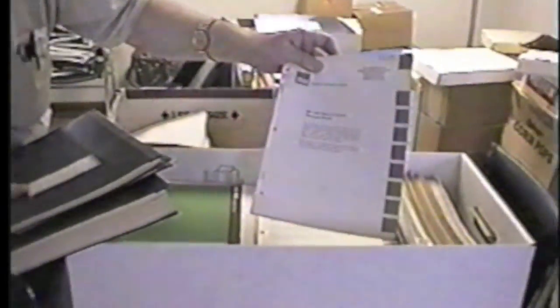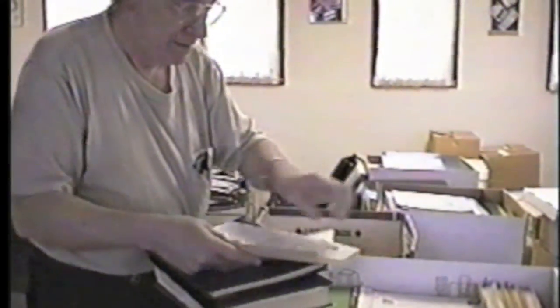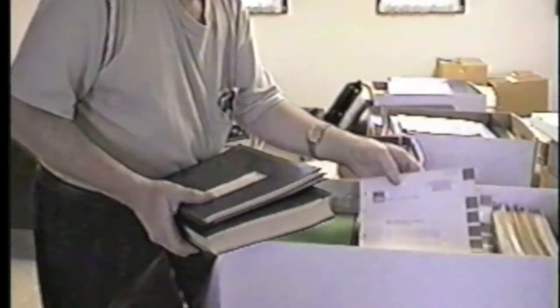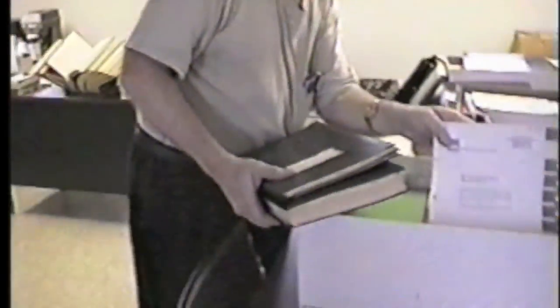Would you? Okay. And just bouncing through, here's the 1620 Monitor 2 system. Remember there was a Model 2? The monitor was similar but different than the Monitor 1. The stuff I have is a monitor for Monitor 1. I don't have Monitor 2 source programs, but I've got the manual for this, and you guys could peruse it and see what the differences were. And that was the same, like the Fortran 2D and so forth. So take a look at that stuff.